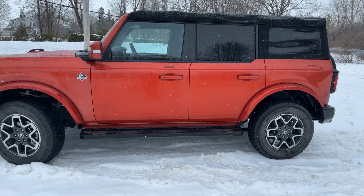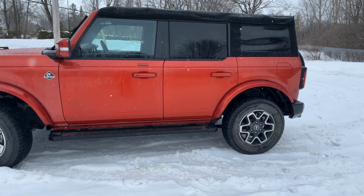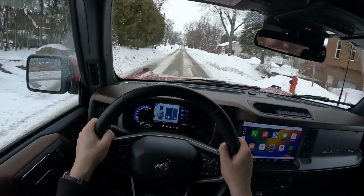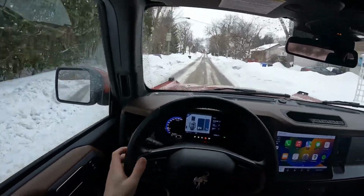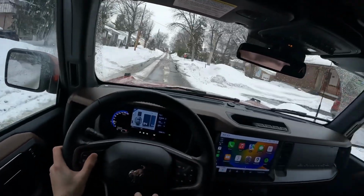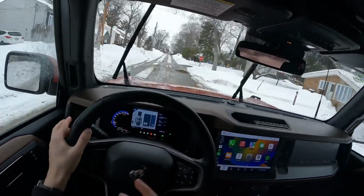A couple of people I've noticed or I've talked to said that they don't like the red, they don't like the way it looks. But you know what, the Outer Banks is a really good trim. It's right in the middle of the buyable ones. If you go higher, it gets really expensive. So this is probably the trim that I would go for if I was in the market, because it kind of does everything well.